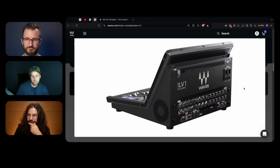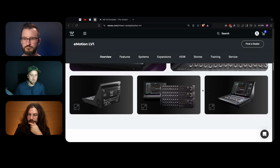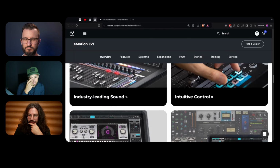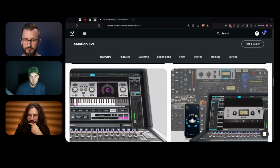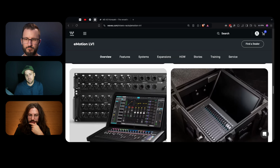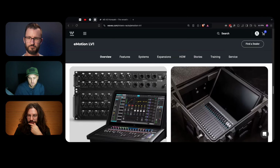I feel like this one especially is maybe designed for your small gigging band. If you want to be portable, they have a really great flight case with it. You could get a couple other stage boxes to go with it because you'll probably need more than 16 inputs. To me, that's why I have mixed feelings about some of these features.